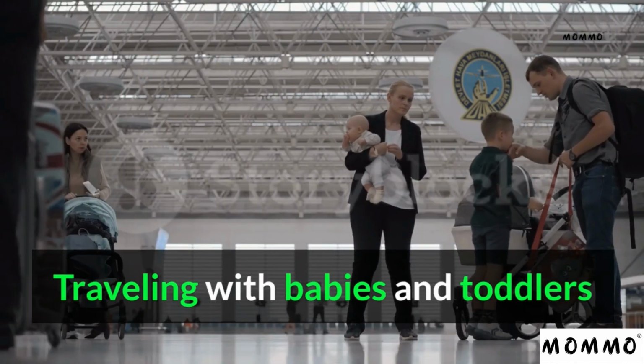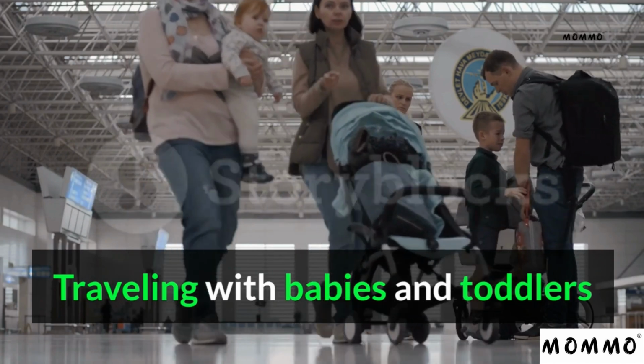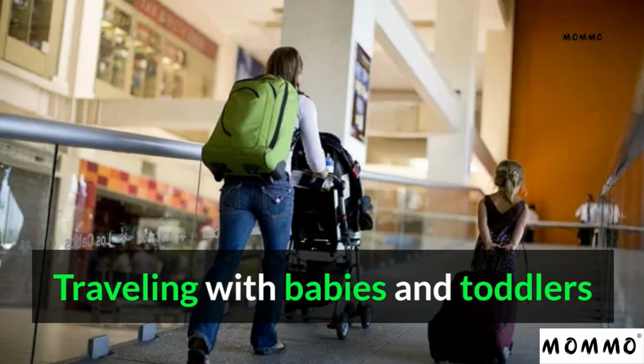Traveling with babies and toddlers is a feat, especially when there's a stroller involved. The mere thought of packing such a colossal piece of equipment is daunting, but it's a rite of passage that every traveling parent must endure. Once you actually complete your first flight with a stroller in tow, though, you'll realize it's really no big deal.